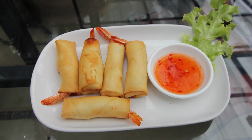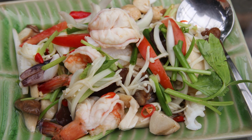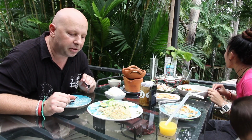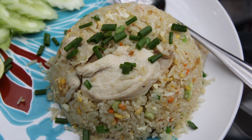Today we've come for lunch at Sabai Ba Bar in Krabi. We've been here once before last week and the food was really good, so we thought we'd come back and share the place with you. So as always, we've got a great mix of food. First we've got some prawn spring rolls, and then we've got a chicken fried rice.